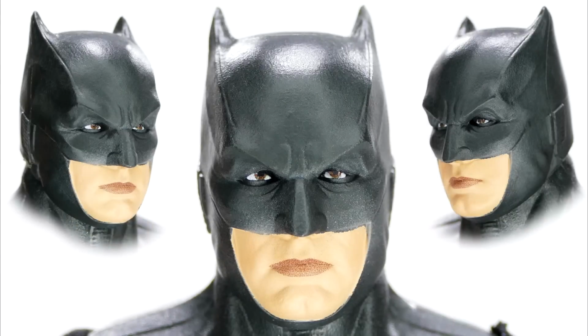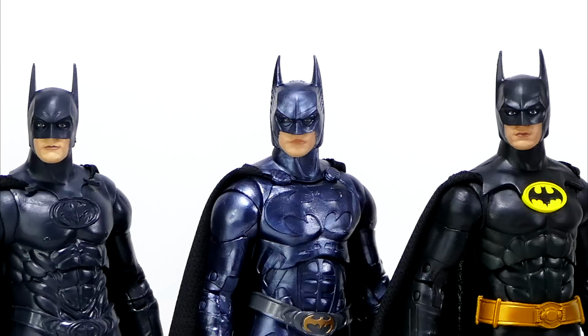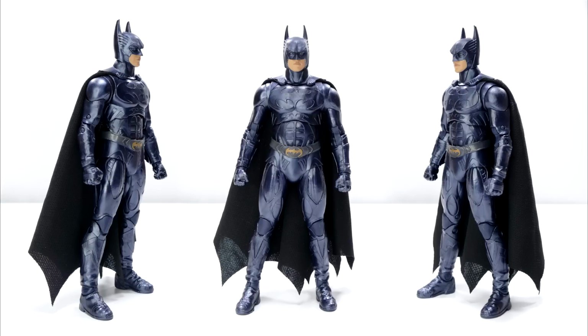And I certainly think that it is very cool that we have a no goggles up or down head sculpt of Batman from when he's wearing the tactical batsuit. And as far as Christian Bale, there's really not a lot of difference. Clearly the stars of the show now, though, are Keaton, Clooney, and Kilmer. Let's start right away with Val Kilmer.